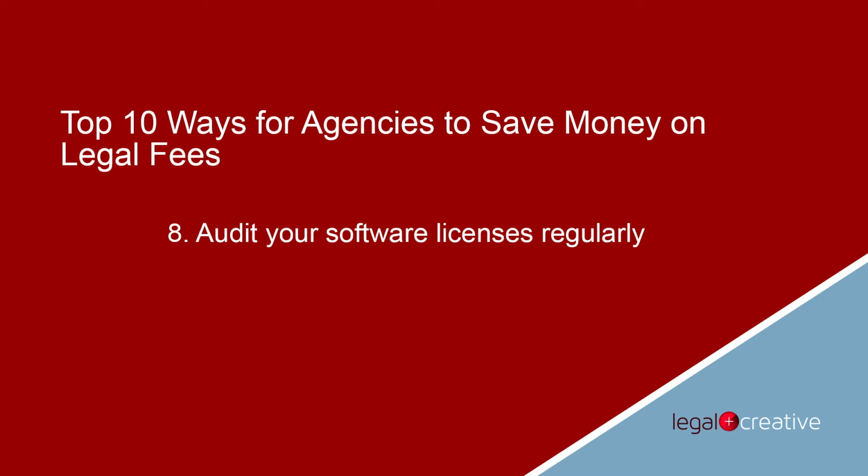Next, audit your software licenses regularly. This would be true for any business, but it's especially important for agencies who are in creative services fields like the ones that you're in. You use a lot of software products to execute client work and create client assets. So you want to make sure you're tracking the renewal and expiration dates for all the software installed on all the machines at your agency so that you know when they need renewal and so that you're not using any unauthorized software programs.